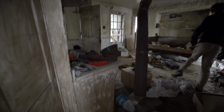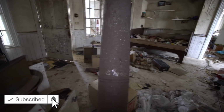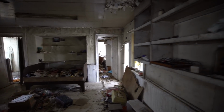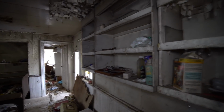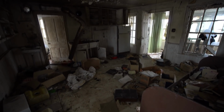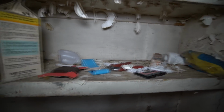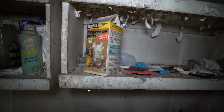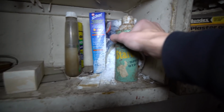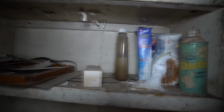Let's move into this room here with Jake. Shelves still stocked with stuff. Did you see the cleaner? Like, what is that, like paint? Oh, yeah, look at that. Wow. Oh, okay, I shouldn't have touched that. The rust. You see the rust stains?